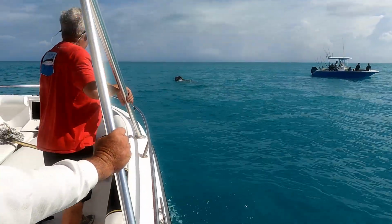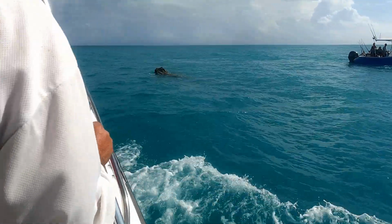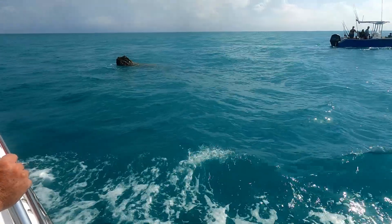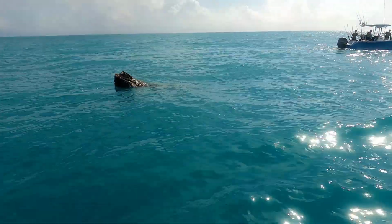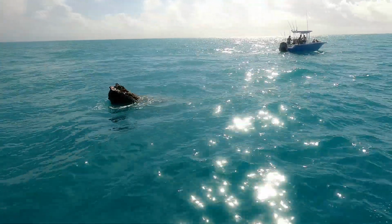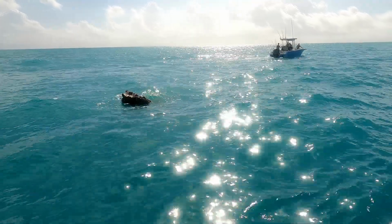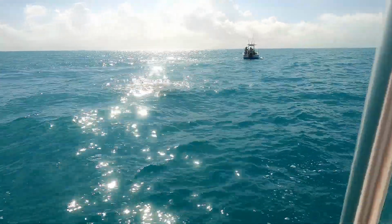You never know what you're gonna find out here. Yeah. It's a big old log. Look, there's dolphin all around it. Nice try. That baby's been out here a long time. Don't want to hit that at night. You never know what you're going to find out here.